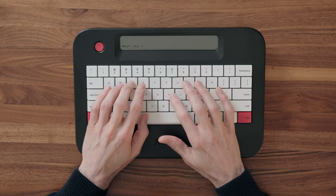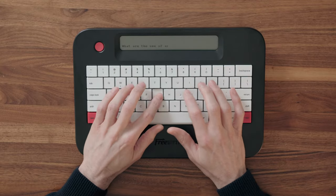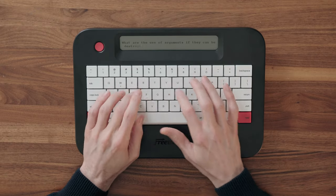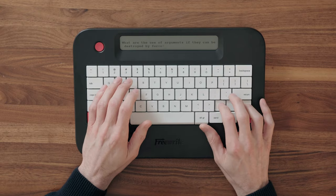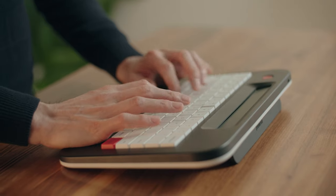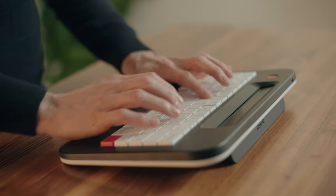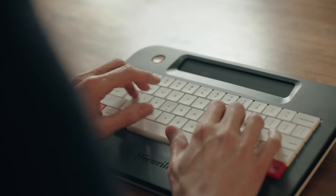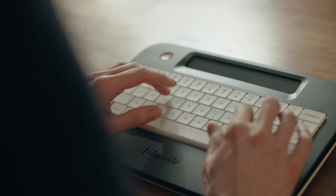Alpha is also the first Freewrite device to have an LCD screen. This fast refreshing display is blue light free, anti-glare, and uses ambient light so it can be used indoors or in direct light without getting washed out. Alpha's mechanical keyboard features Kailh Choc V2 low profile switches for a quieter, satisfying typing experience and reduced finger fatigue. Here is how each of the keyboards sound.